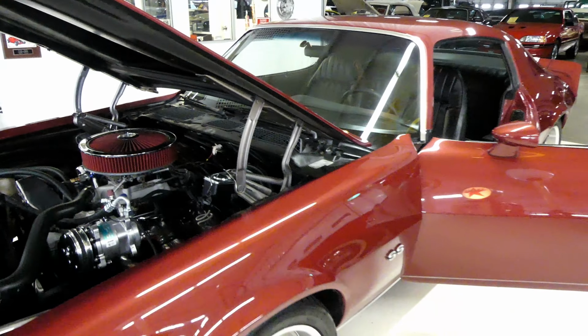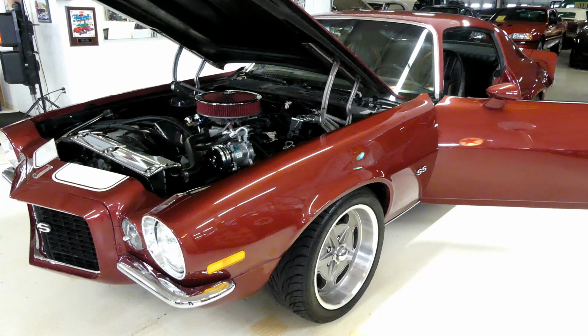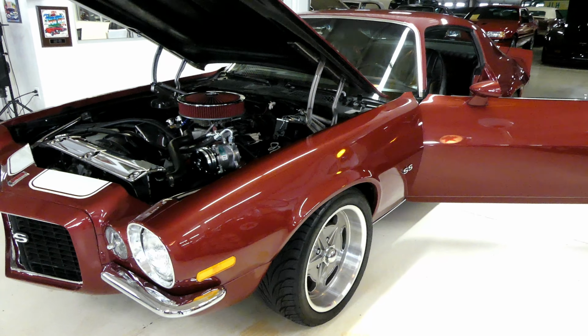That detailed description will give you a lot more information. Purchasing power and ready to go. 1971 Chevrolet Camaro SS with AC.